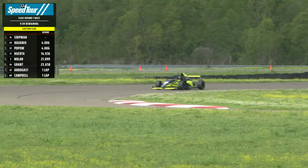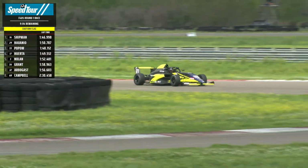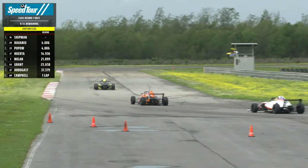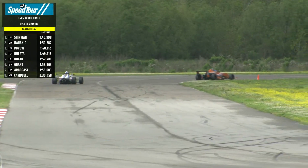Yeah. So it's like ice when you hit the grass. Once you're on that, it's hard to recover. Caution is out with 9 minutes remaining. Well, this is going to give Neo a shot at Shipman here, if they get a chance to get back to green.